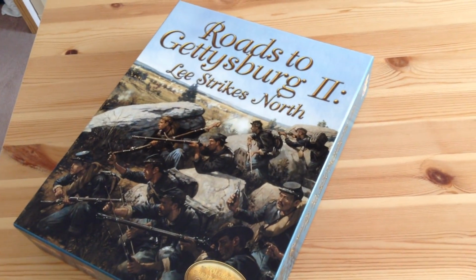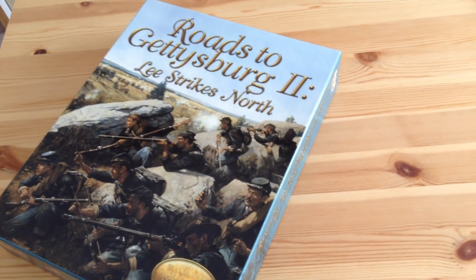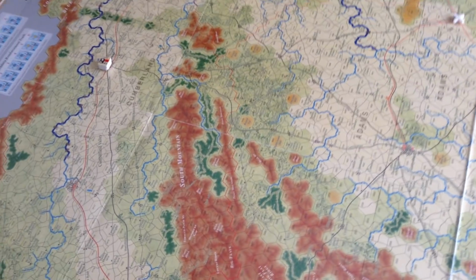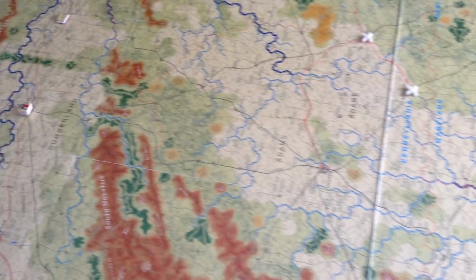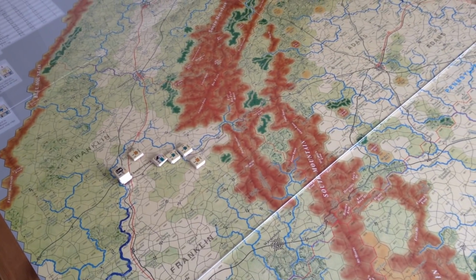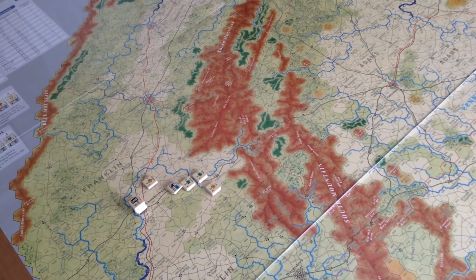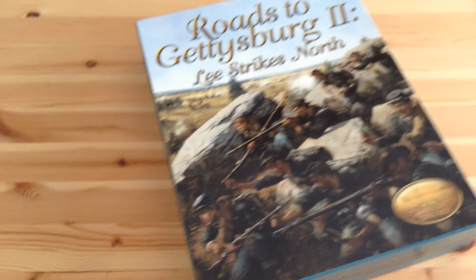Like I said, Roads to Gettysburg 2 does have 3 games in it, and I'm dying to get it onto Richmond and Atlanta as ours. So that's all I'm going to say about this great system for now. I'm sure that anyone who studies the Civil War will like it. I can see why the game has been so popular over the years, and it's a wonder I didn't get into it years ago. But like I said, I was more into Civil War battles at that time.